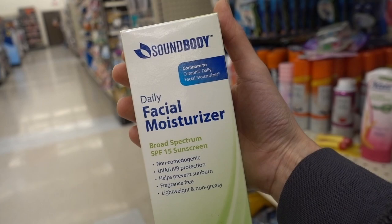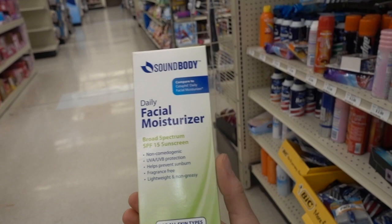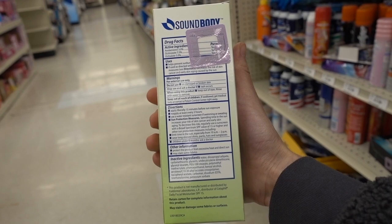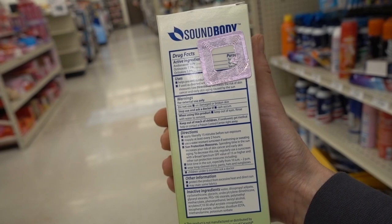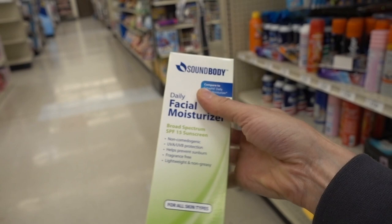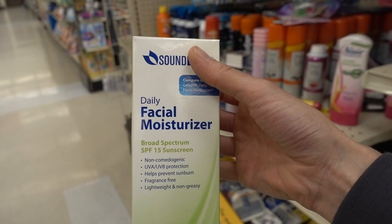But that being said, if you wanted to use this as a moisturizer and then put another sunscreen on top of it, go for it. That's decent. Hey, look, this product is not manufactured or distributed by Galderma. Okay, so they're clarifying that this is in no way Cetaphil. They're making that clear. This looks like it has potential, though, as a moisturizer. I bet it causes stinging and burning for some, though, because chemical filters can.